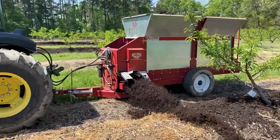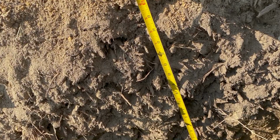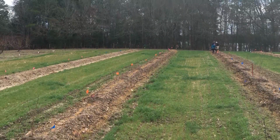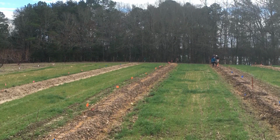The mulch was incorporated into the soil to a depth of 16 inches prior to making berms, and a spreader was used to apply additional mulch on top of each row. It was easy to see differences in soil color following the addition of the treatments.